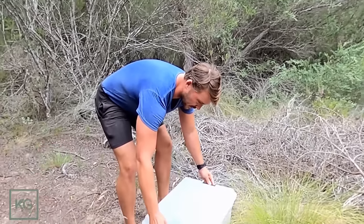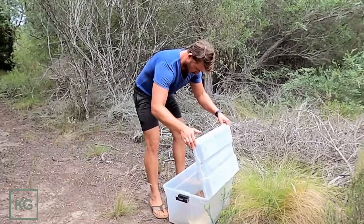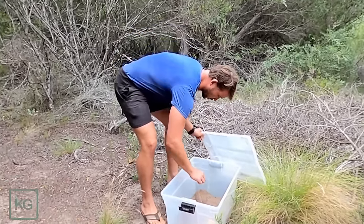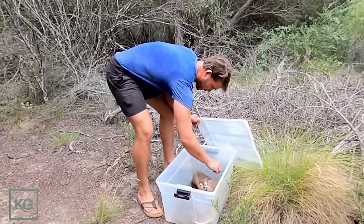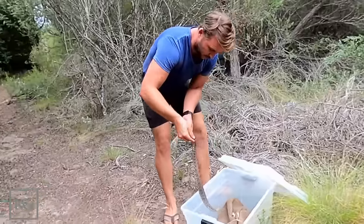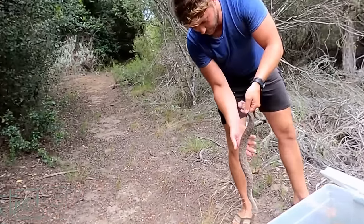Let's see how jumpy these guys are. I'm going to start by opening this tub. They're both hiding at the moment. I'm going to start with the puff. One of them actually... Where's the boomslang? The boomslang's going to stop with the puffy. Let's see, look at that. Beautiful female puff adder. Small little tail. Just going to be gentle with her.